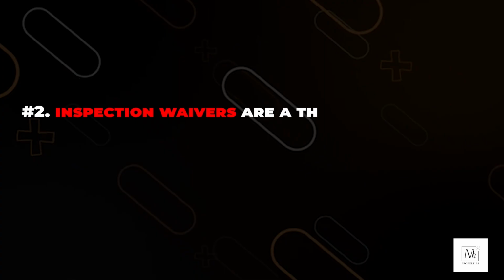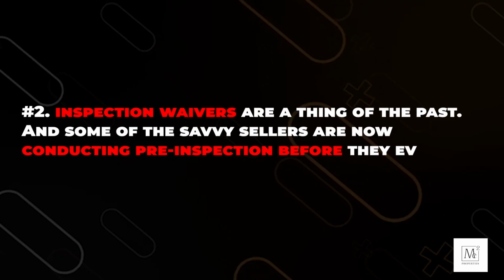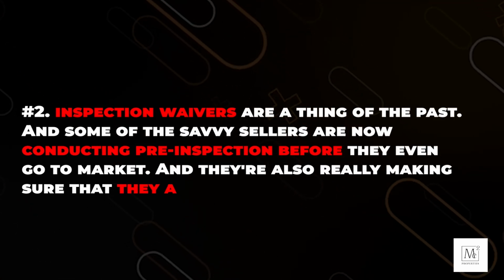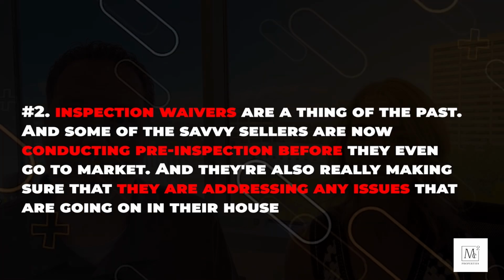Absolutely. Another thing, a second trend I'm seeing is inspection waivers are a thing of the past, and some of the savvy sellers are now conducting pre-inspection before they even go to market. And they're also really making sure that they are addressing any issues that are going on in their house. Now, this is kind of up for debate. Yeah, I'm gonna take the opposite stance on this.